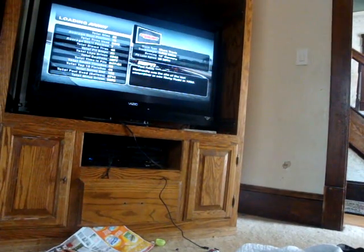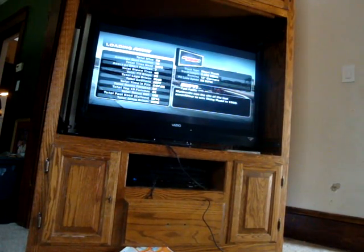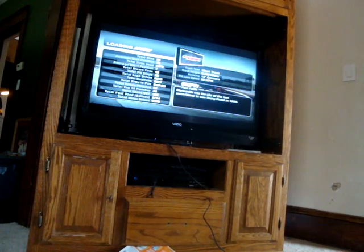Martinsville. Martinsville was the site of the last owner driver to win, Ricky Rudd. It's a short track, 12 degree corners, pit lane speed 35 miles per hour, and it's at a short track.